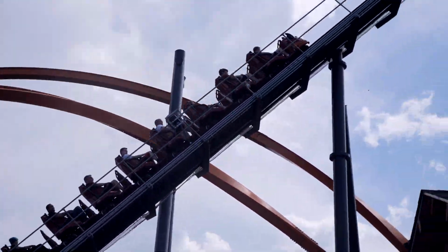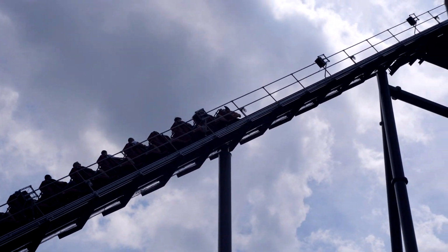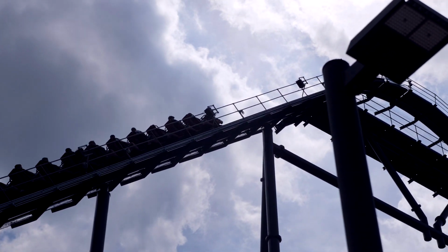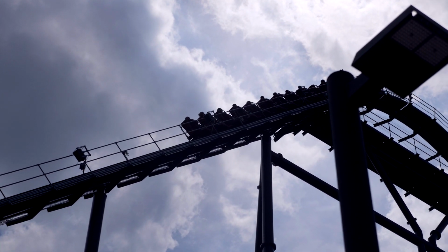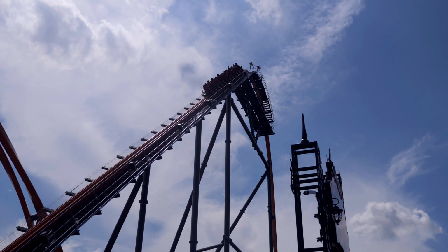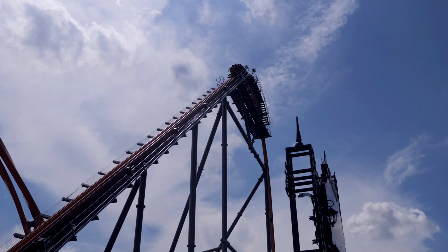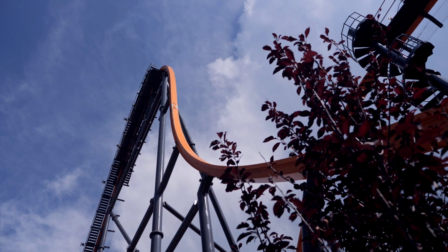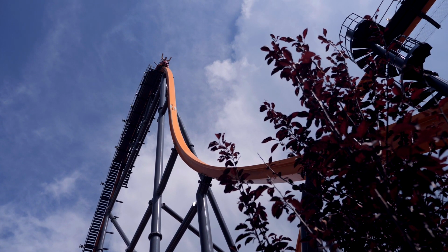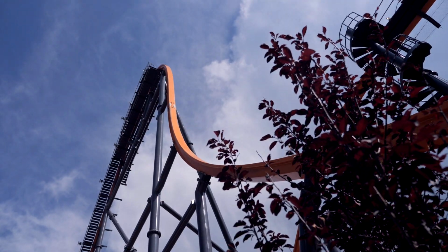As I said, the lift hill is very noisy, but the first drop is excellent. Sustained air going down to the bottom there. Really thought that was going to be less intense than it was, just because of the height. It doesn't look so intimidating when you're looking at it from the ground because you have Nitro right next door, but it was still pretty good, especially towards the back there. Seats 8 through 12 are going to give you pretty decent sustained air going towards the bottom of the hill.